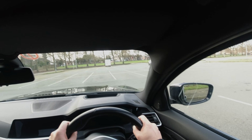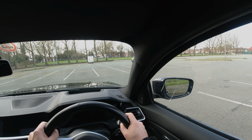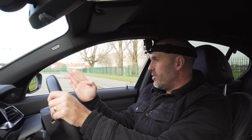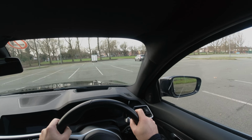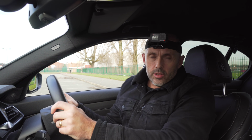Now, if I just sit normally in my seating position, I can't see the silver car. I can see maybe one edge of one side of it and one edge of the other side of it. I have to move to be able to see all of it, one side and the other. What about the other side?